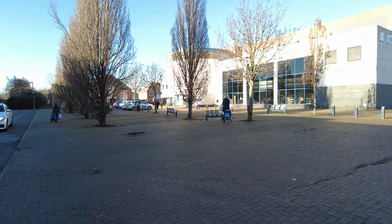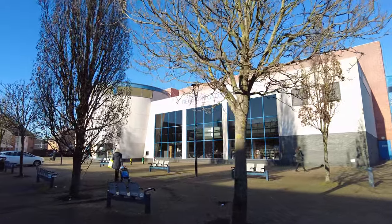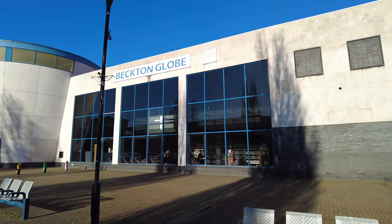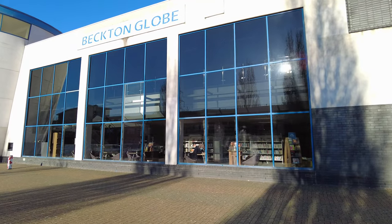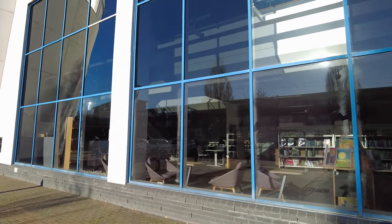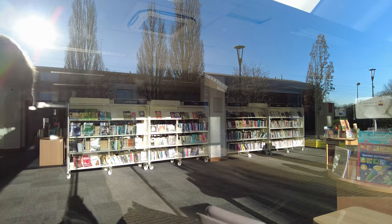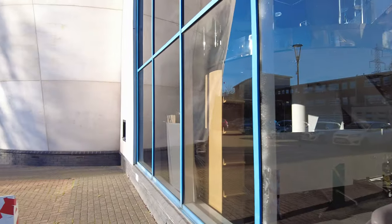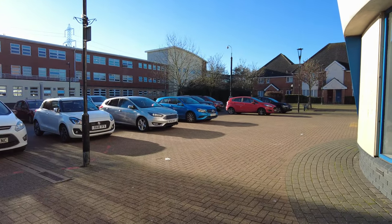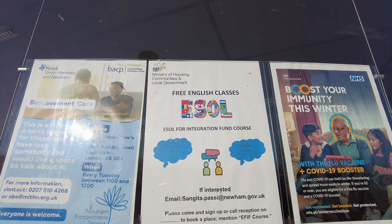What have we over here? This is the Beckton Globe, which is a library. Looks quite a large library, in fact. Doesn't seem to be many people inside there today studying. Free English classes are available.